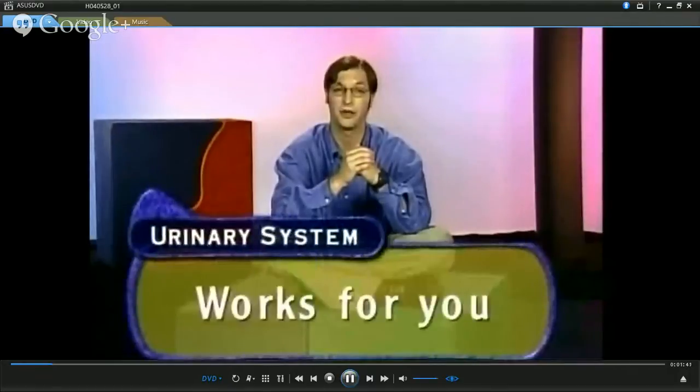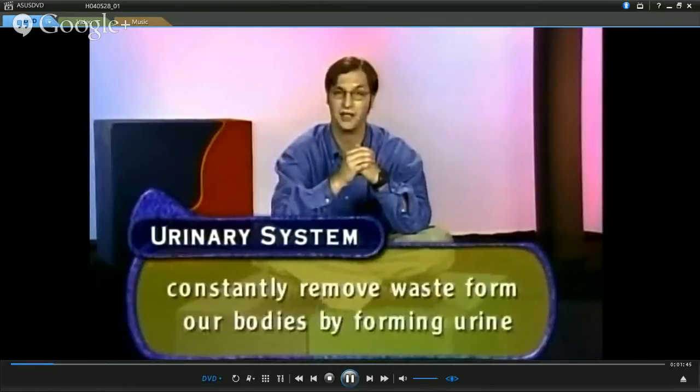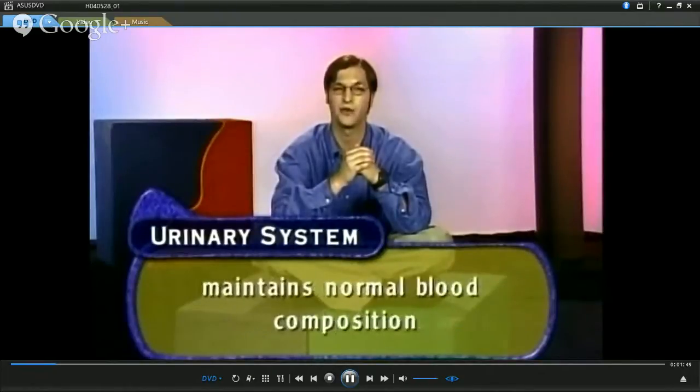The urinary system is our friend. No matter how many times it wakes you up in the middle of the night, remember, the urinary system is working for you. Its main job is to constantly remove waste from our bodies by forming urine. It also maintains normal blood composition. So just like a water purification plant filters bad stuff out of water, the urinary system filters waste from the fluids in our bodies and returns good stuff to our blood.